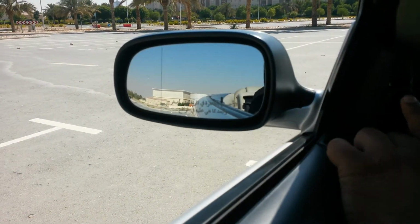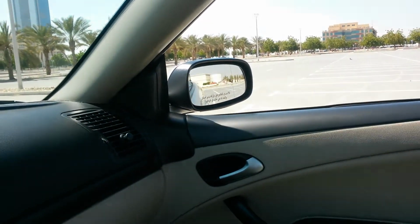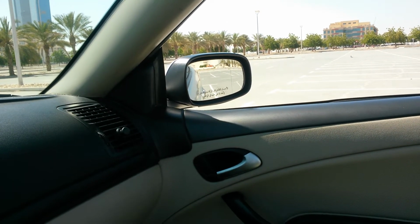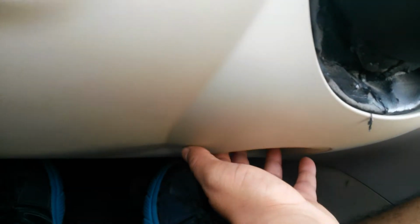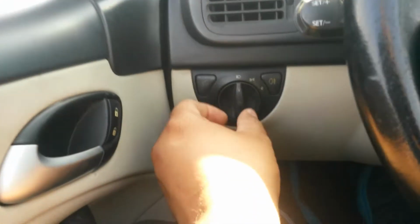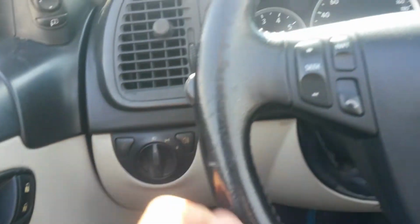Electric mirrors, that being the drivers and that being the passengers. You've also got the down tilt on the passenger side to make reversing that much easier. Of course, it's power assisted steering, and the adjustment for the steering wheel can be found down here to make it perfect for your stature. You've got the headlights of course with the front and rear fog lights.